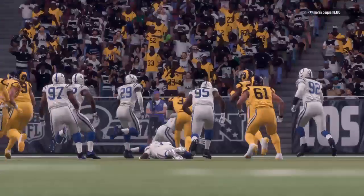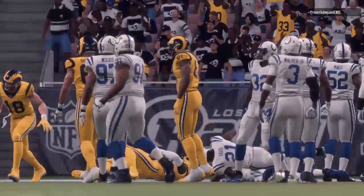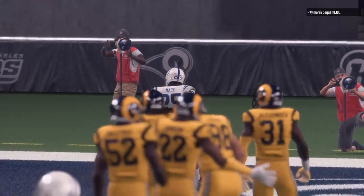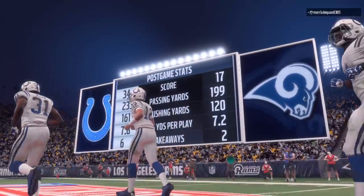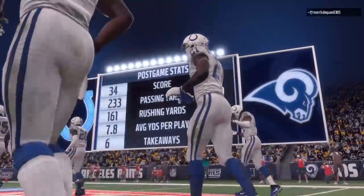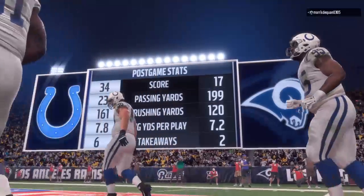So for Indianapolis, not much to complain about here. They come in and steal a victory in a tough place to play on a Sunday night. And they'll head back home next week to take on the Arizona Cardinals. Meanwhile, for L.A., they obviously fall to 0-1 with the defeat. And they'll be back home next week for a date with the Washington Redskins.